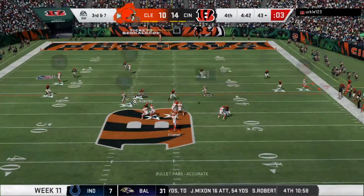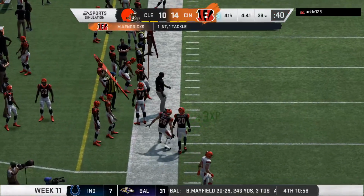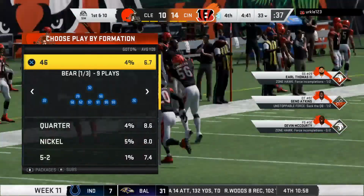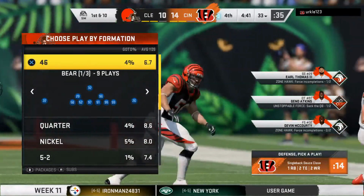Now back to throw. Into a double team, and it's intercepted. It's the linebacker, Michael Kendricks. He was looking for Edelman there. That time defensively looked like they showed quite a bit of pressure, but backed off, and it proved fruitful.